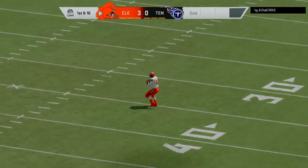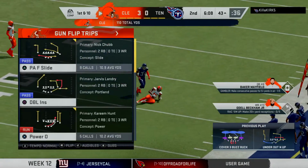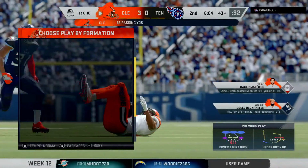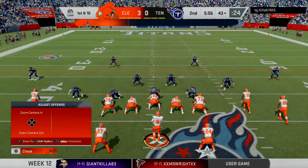Now Mayfield's throw finds Callaway, complete. That'll move the sticks for the Browns, a gain of 12. And defensively, they were in zone coverage there. Do you have to be a little careful, playing against a good quarterback like he is, to not play too much zone?